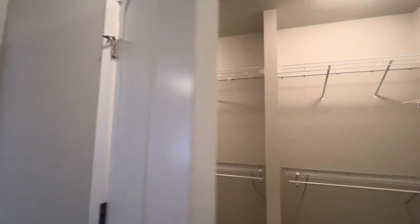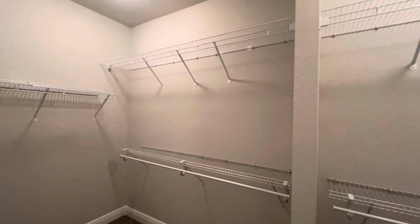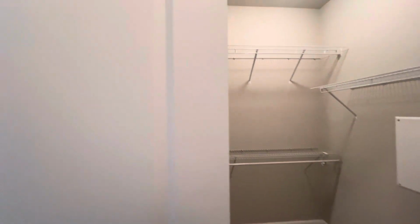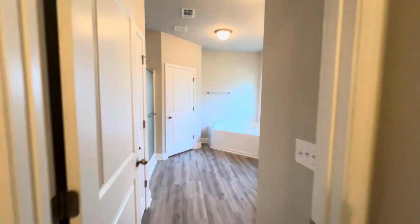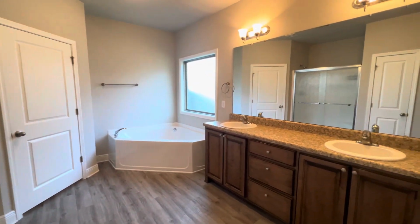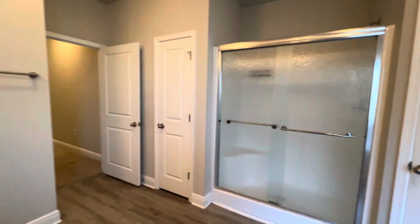So we have French door access to the closet. So here's that space. Very nice storage area. Now, if we continue down into the bathroom, we have our water closet, walk-in shower, garden tub, and double sink vanity. And then we also have a nice linen closet as well.